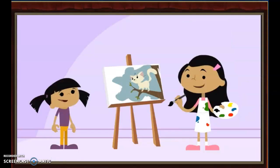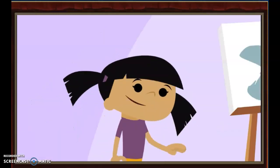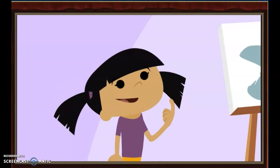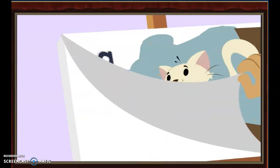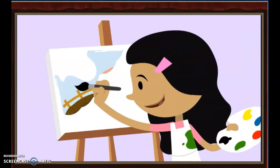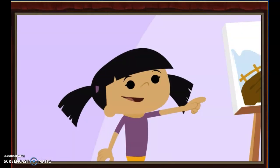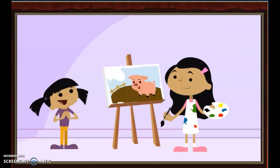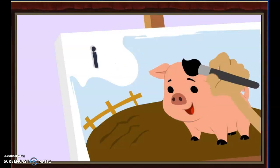That's a cat. And what letter stands for the short vowel sound in the middle of the word cat? Cat. Is it an A? Good, Marie. So what's this? Oink, oink. That's a cute little pig. The short vowel sound in pig is I. The letter I stands for that sound.